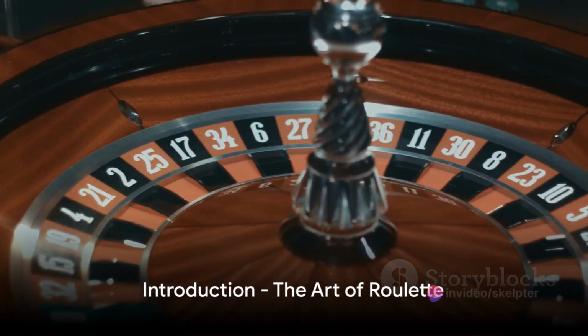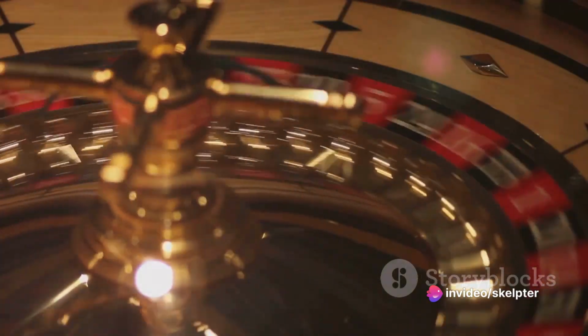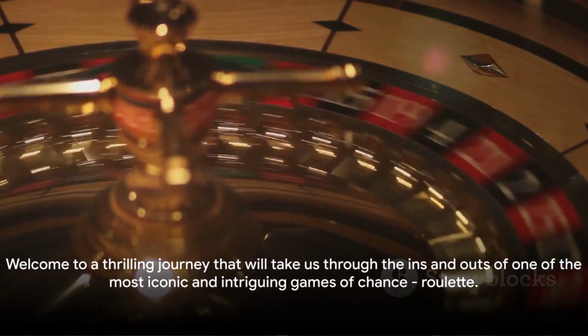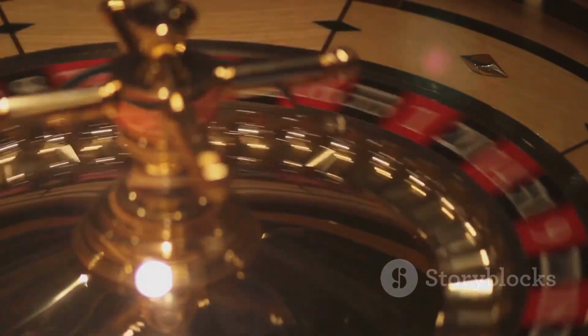Ever thought about mastering the game of roulette? Wondered what it takes to predict where that little ball will land? Welcome to a thrilling journey that will take us through the ins and outs of one of the most iconic and intriguing games of chance, roulette.